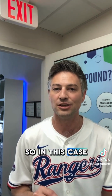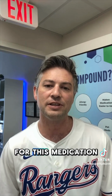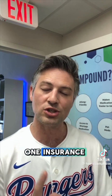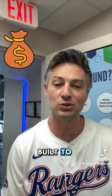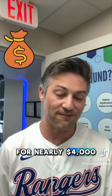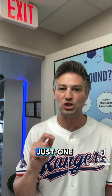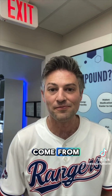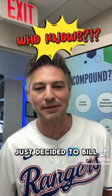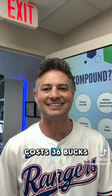So in this case, the drug was metformin ER, and the pharmacy paid $36 for this medication, and then they were reimbursed from one insurance company for over $9,000 for that medication, and then it was billed to a secondary insurance for nearly $4,000. So this pharmacy made $13,000 on just one prescription out of nowhere. And where did that number come from? Who knows? The PBM just decided to bill that much and send it on over. Makes no sense. Hooray! $13,000 for metformin ER that costs $36.